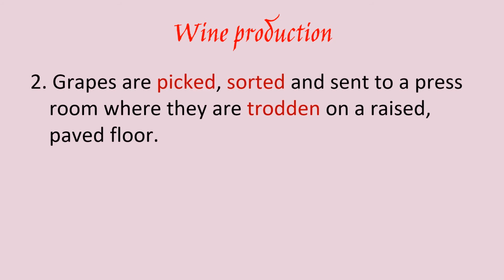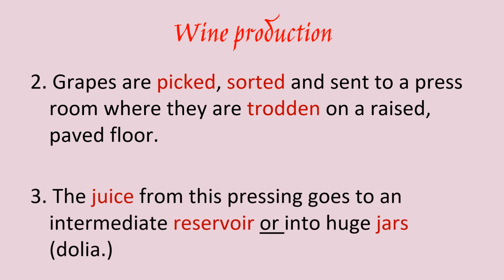Grapes are then picked and sorted and sent to a press room where, like the olives, we're going to walk on them on the raised paved floor. The juice from this first pressing goes to an intermediate reservoir, or it goes into huge jars, the dolia, the same type of jars we saw for the olive oil, just not going to put the two of them in the same jar. Ew, gross.